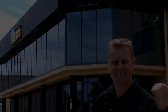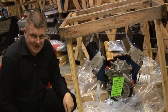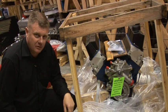Well, here we are back at Rocket Industries once again, so let's go inside and take a look around. Well, I've got to be honest with you viewers, I never get sick of coming up here to Rocket Industries. There's always plenty of eye candy. And look at what I've stumbled across this time.